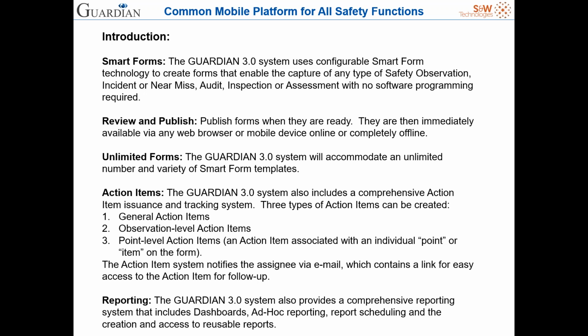The system also includes an action item tracking capability if you don't have one, and that gives you 3 levels of action items: general action items that aren't associated with any particular observation, an observation level action item, which is just basically associated with a particular observation, and point level action items, which are action items associated to individual items on the form, so we call points. And finally, we have a very robust reporting system, which allows you to create any kind of a dashboard that you'd like, or multiple dashboards, do all kinds of ad hoc reporting, scheduling the reports, and so on. So it's very, very robust, and we're going to show you examples of it today.